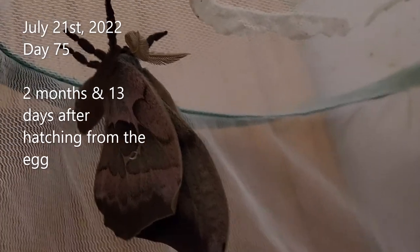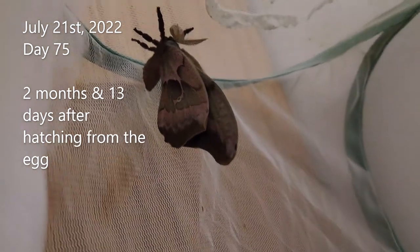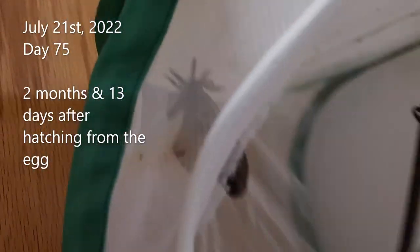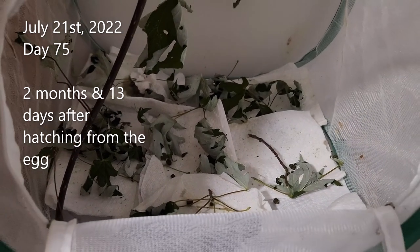Definitely a male. For those who want to know, the males have the really big feathery antennae, which you'll get to see better later. But oh, he's so pretty. He's so cool, and we still have 5 more left to hatch. So exciting.